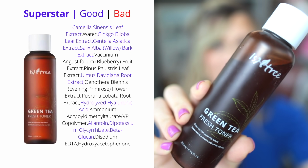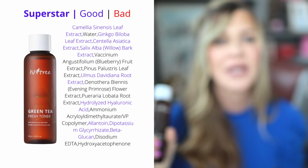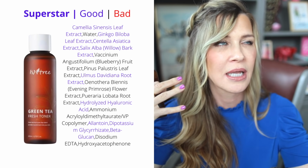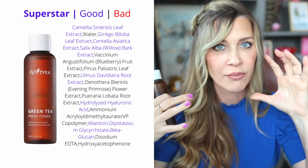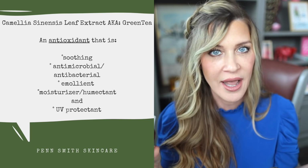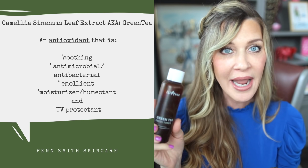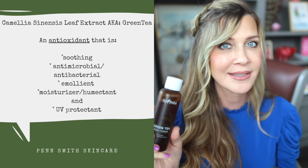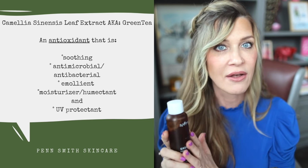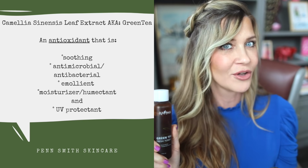I particularly like to use this with the compressed masks. So I will apply this to a compressed mask, put that mask on my face. I will use one of those silicone masks, mine are from Silly Masks, that hold the compressed mask on your face. And I will let this sit on my skin for as long as I have time, remove it, let my skin dry, and I will do an LED treatment. That's how I like to use this, but I will actually just use this as a green tea toner when my skin needs to be soothed, when I want a little bit of antioxidant infusion, and I love it. It is definitely my favorite green tea product that I own and that I found in 2020.